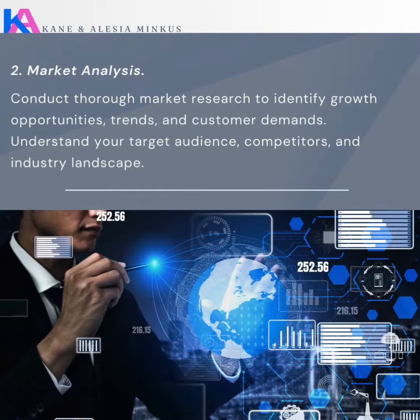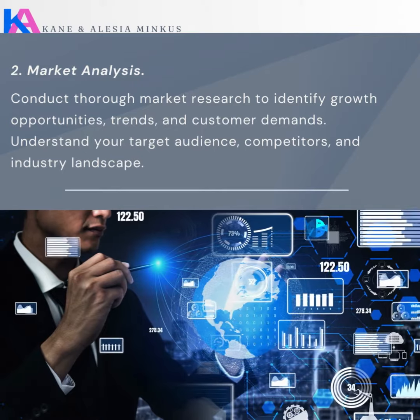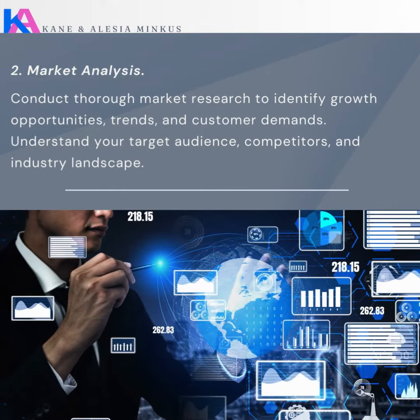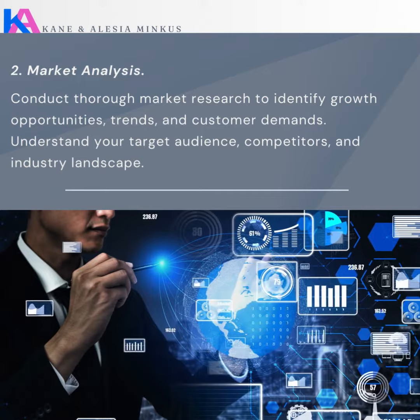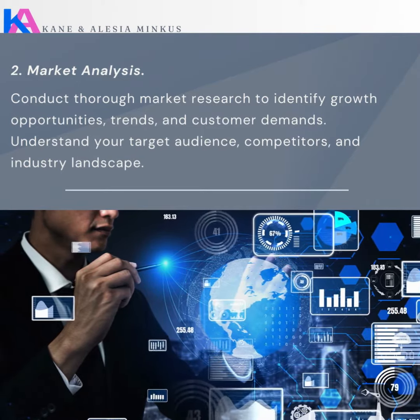2. Market analysis. Conduct thorough market research to identify growth opportunities, trends, and customer demands. Understand your target audience, competitors, and industry landscape.